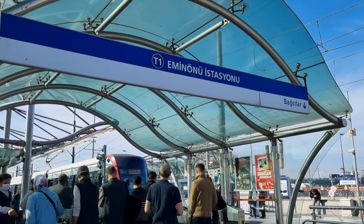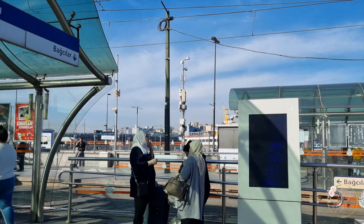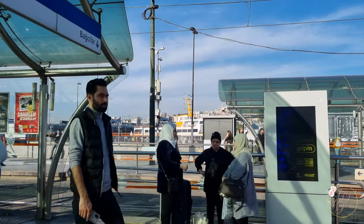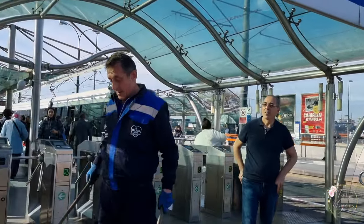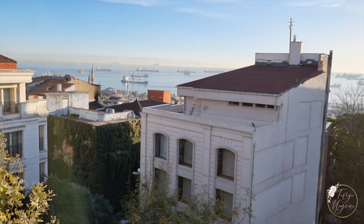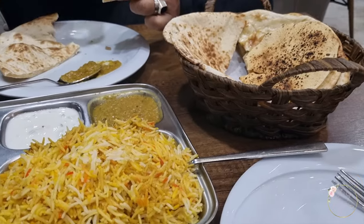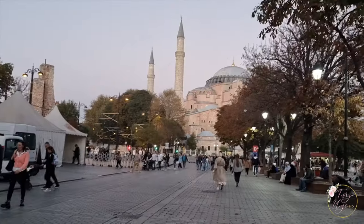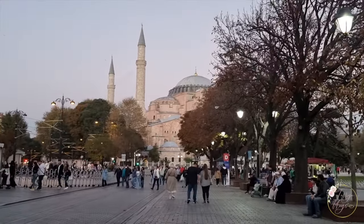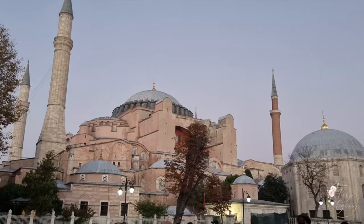Making our way back now to Sultanahmet. We're gonna go and have some lunch. We had something here, but it didn't satisfy our hunger. So we're gonna go back to where our hotel is and have something there. I'm gonna get the tram again now. Towards the Hagia Sophia for prayer. Mashallah, so beautiful, Hagia Sophia.